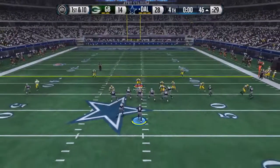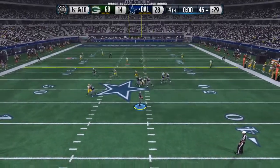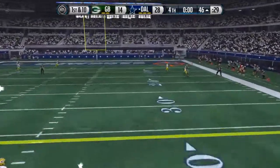What the fuck are you on that side? That don't make no sense. Into the shotgun. Looking to go down the field here.